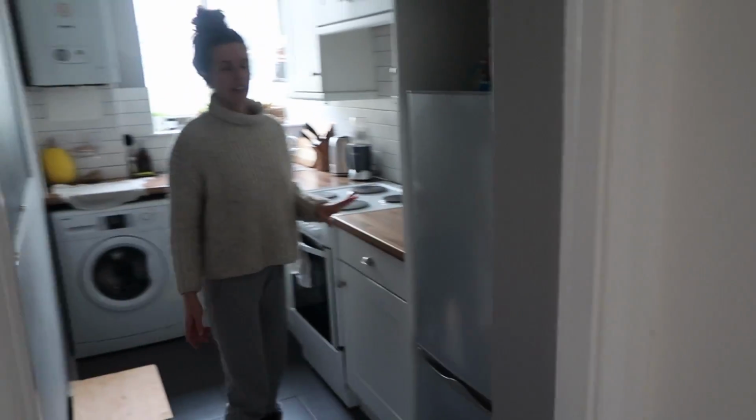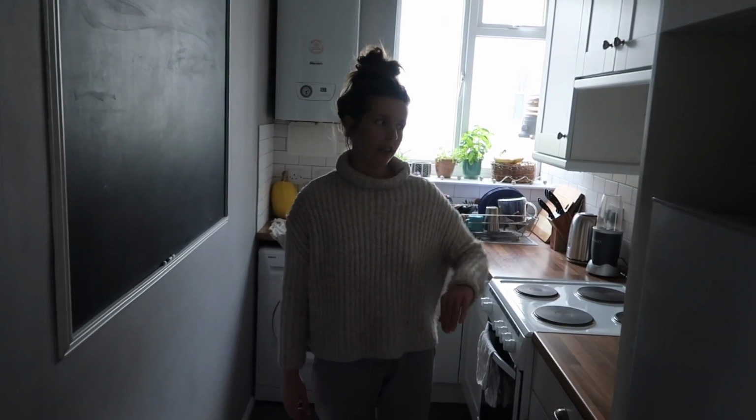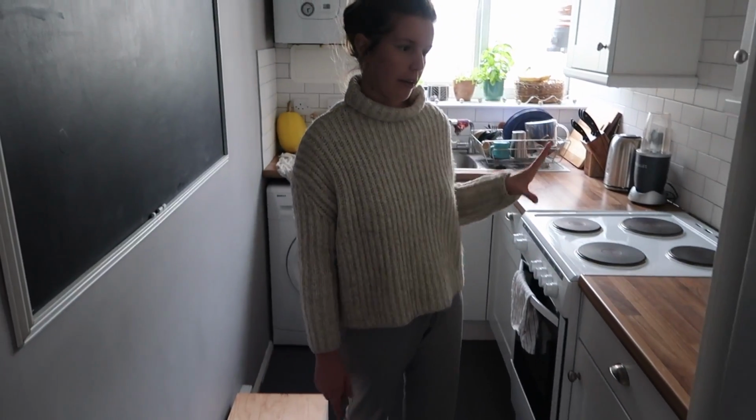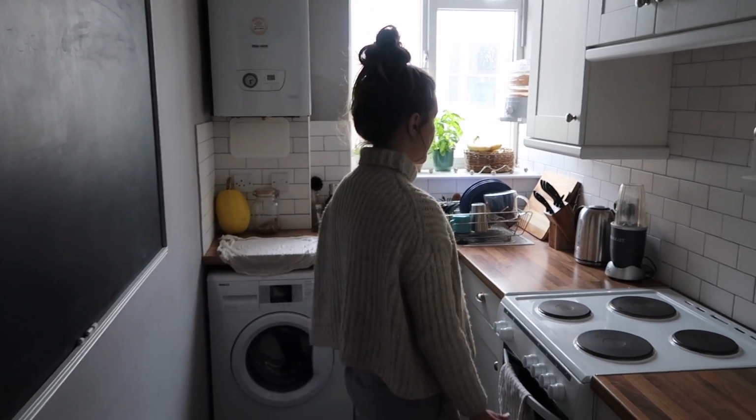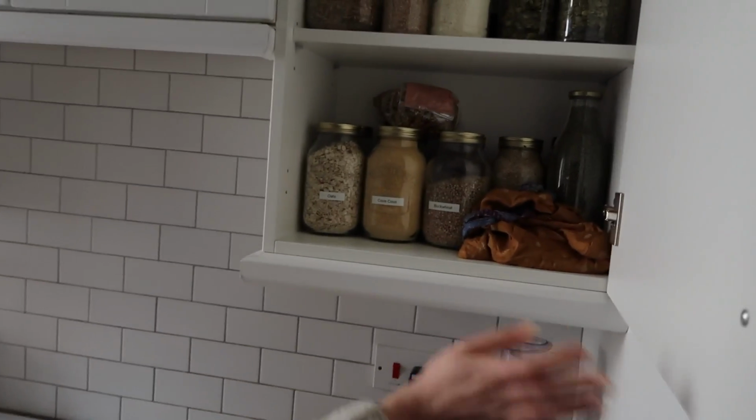And this is the kitchen. I don't know how full in I should go in the kitchen. If you want a proper going through all the cupboards, the fridge tour, all of that kind of stuff, I can do that as a separate video. But for now I'll just show you that we have organised it.